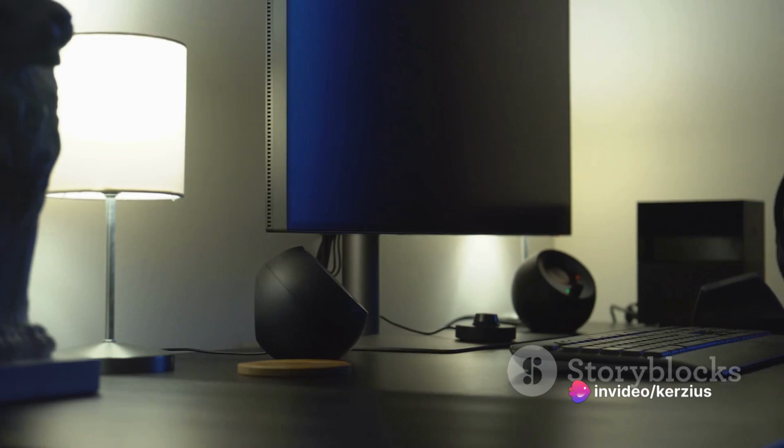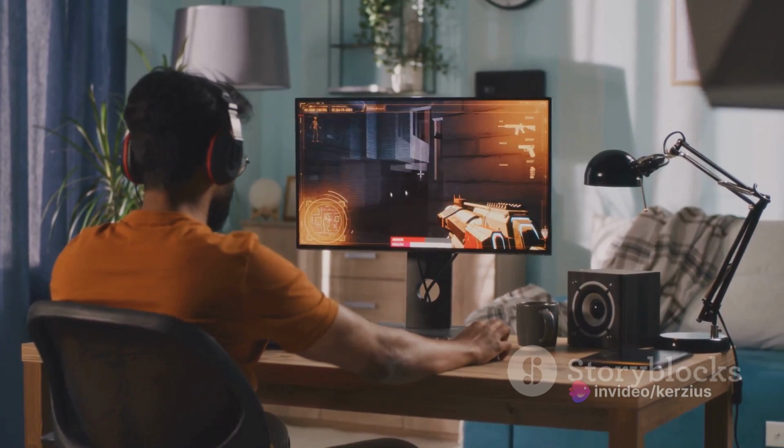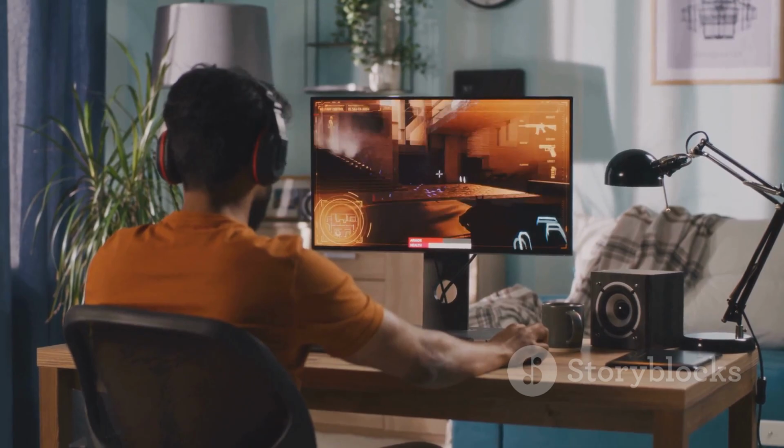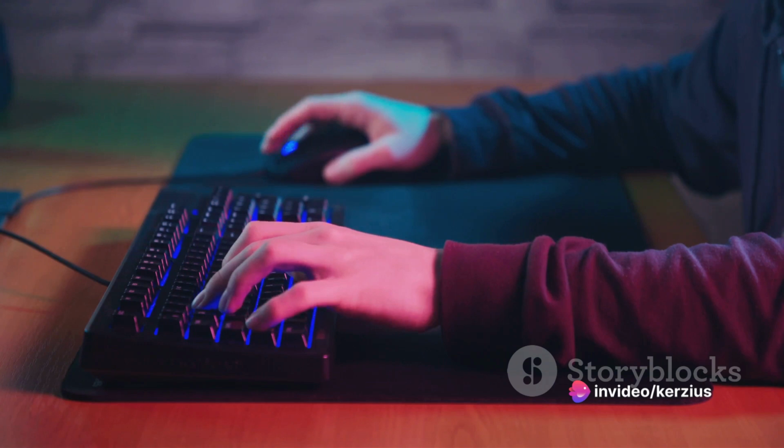This desk isn't just about function, it's about style too. With a sleek, modern design and a variety of colors to choose from, it's sure to fit seamlessly into your gaming setup. So if you're looking for a desk that offers space, adaptability, and style, the Arozzi Arena Gaming Desk might just be the one for you. It's designed with gamers in mind, providing everything you need to maximize your gaming experience. The Arozzi Arena Gaming Desk, a gamer's dream come true.